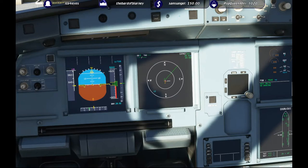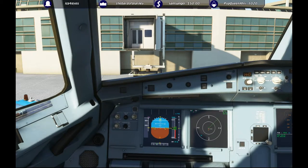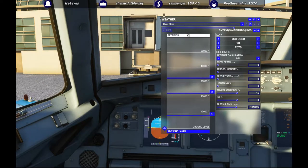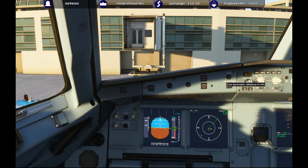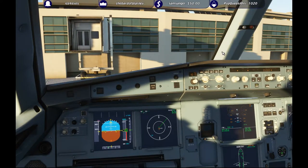All right, let's get this ball rolling, shall we? So that's pre-flight procedures done. All right, altimeter should be set. This is the old-fashioned way. Okay. I'm also gonna make sure that this is on live weather. Everything should be live. Alright, pressure. This is in hectopascal. You know what? We can handle that probably. Can we? We can! Yes!